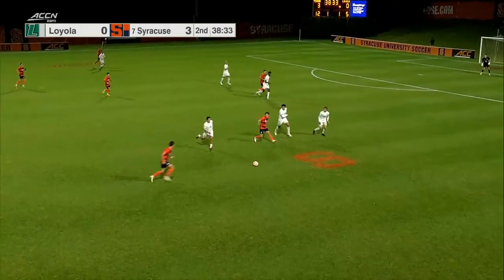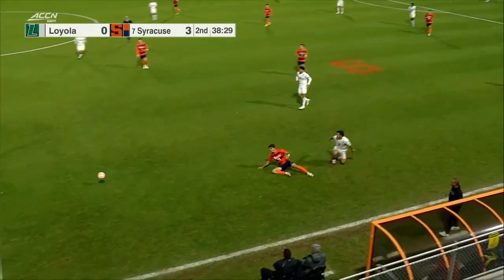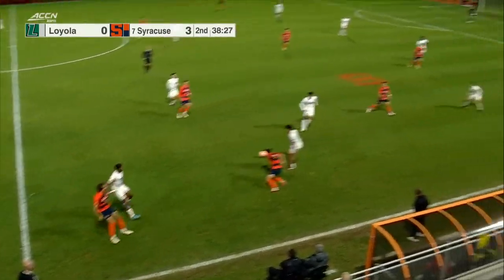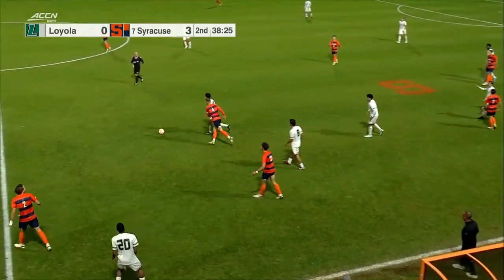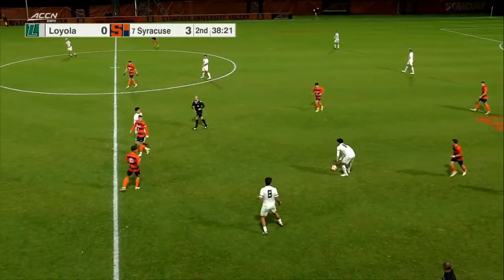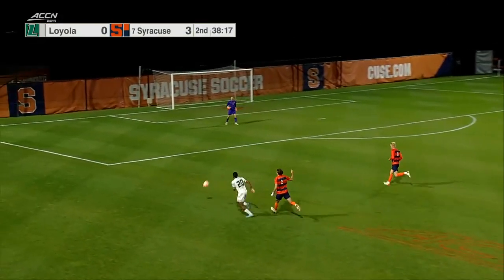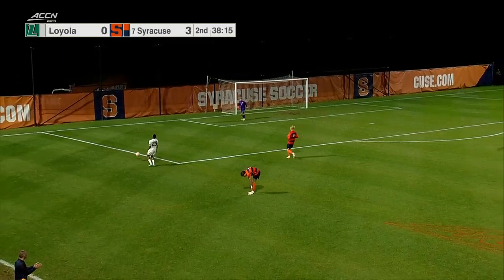Ball moves forward for Kalov. And Glenn steps on the ball. Does get to Christian Curdy, straight into Jackson Glenn. That was a good look at Loyola applying that pressure to Syracuse, not giving Glenn that much time on the ball, not giving Curdy that much time to find a good pass.